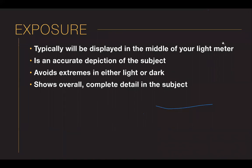So when you're exposing for a bird, there'll be a meter in the viewfinder of your camera when you're looking through it. It generally has a middle point with a line, and if you're over or underexposed, it'll have lines to the left for underexposed, to the right for overexposed. If you're right on exposure, it's going to be generally in the center.